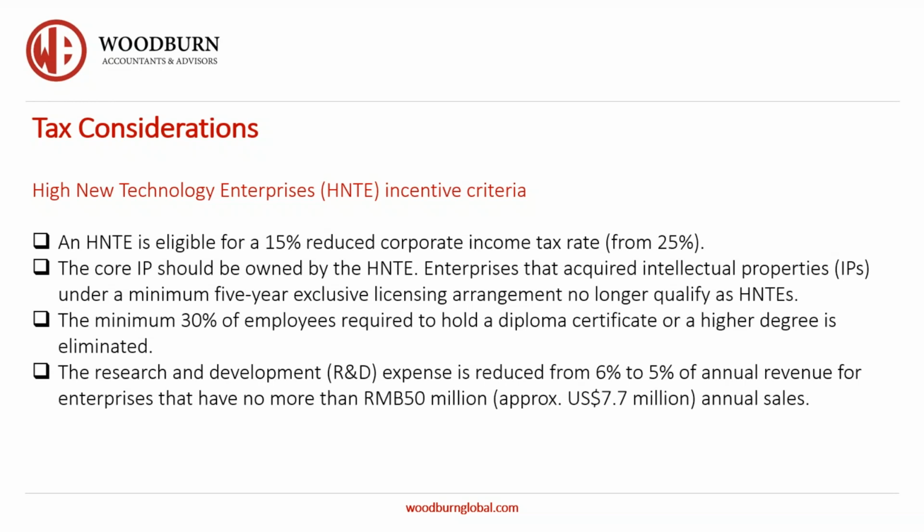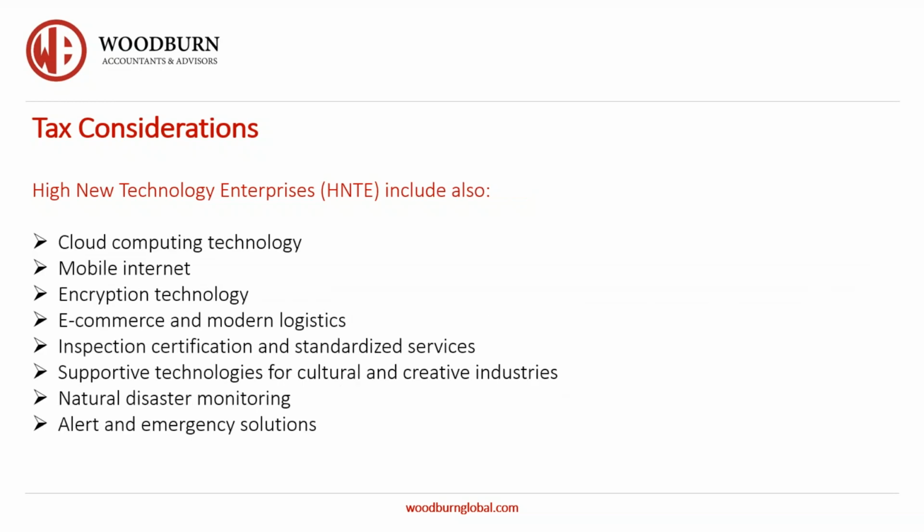Now, what's also different compared to prior to 2016 is the fact that on an annual basis, you need to do a self-assessment. If you don't do the self-assessment, then your HNTE qualifications will be immediately revoked. All right? So that's extremely important. These are the types of companies that now, under the new regulations since 2016, fall under. So as you can see, e-commerce and modern logistics is part of it.